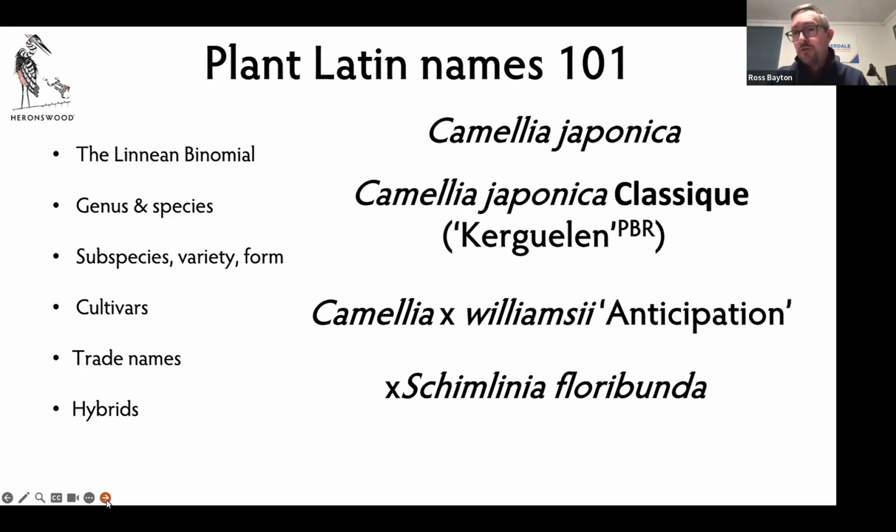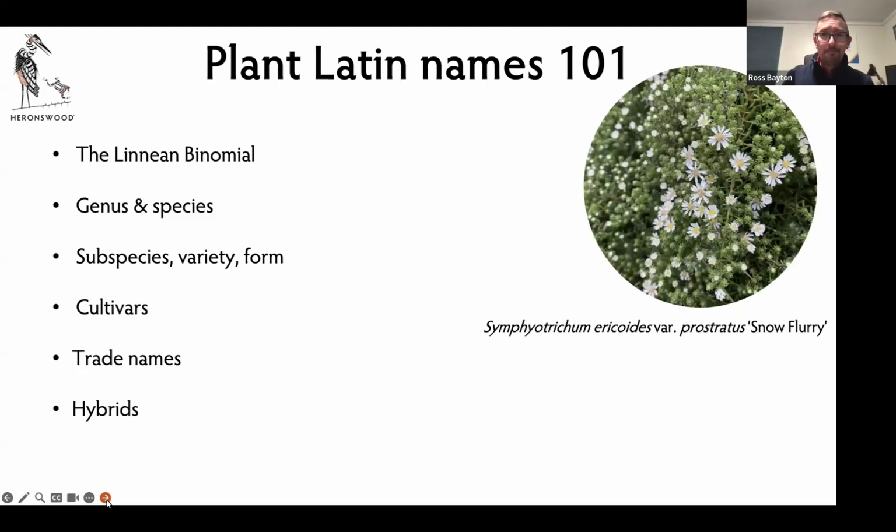So for example, if you take ivy, Hedera, and you cross it with castor oil plant, Fatsia, you get Fatshedera, very common in gardens. And the other one that's very important is Leylandii, the Leyland cypress. That's also been produced by crossing two different genera. So if you look at its name, it'll have that multiplication sign at the beginning.